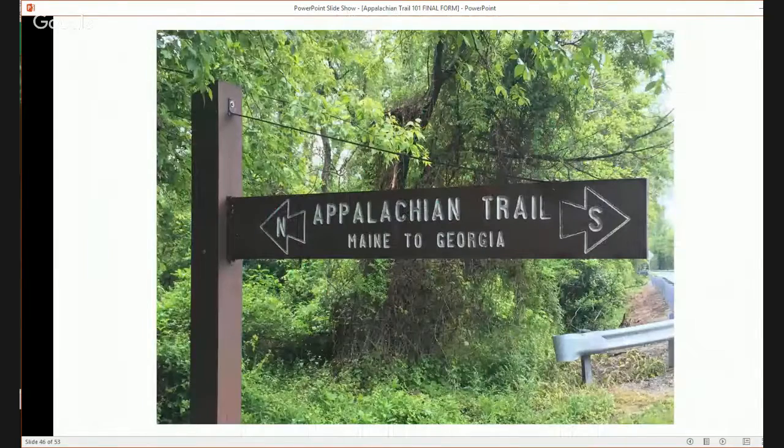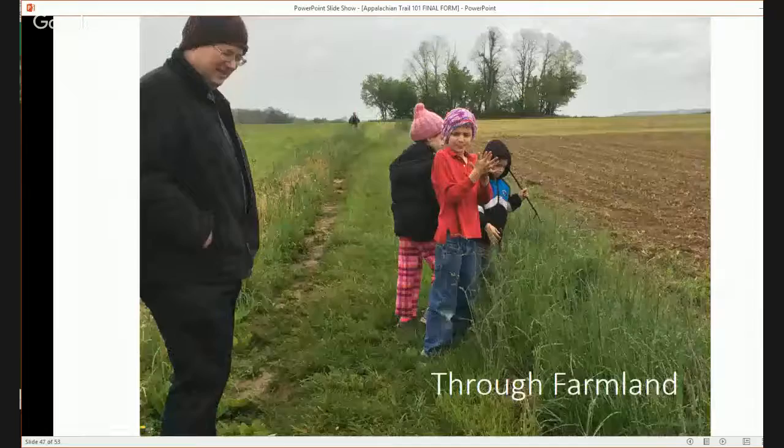This is a very common sign. You see north up to Maine and south down to Georgia, so you know what to do. But right around this town of Boiling Springs, Pennsylvania, it is a really good example of the diversity of the trail.